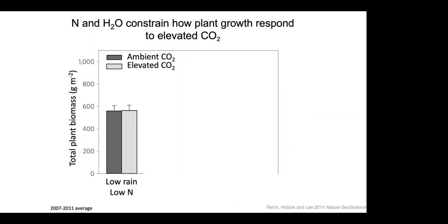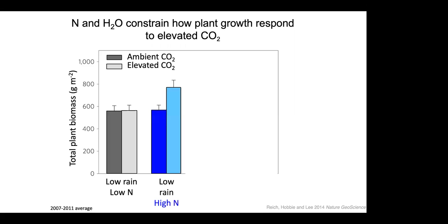So this graph shows total plant biomass, and the dark shaded bar represents ambient CO2, and the lighter bar represents elevated CO2. And you can see that under the low nitrogen, low rainfall conditions, so this represents ambient nitrogen conditions and then the reduced rainfall achieved through the rainout shelters, we see very little response of plant biomass to elevated CO2. But if we relax that nitrogen constraint by adding nitrogen, we see an increase in the response of plant biomass to elevated CO2.